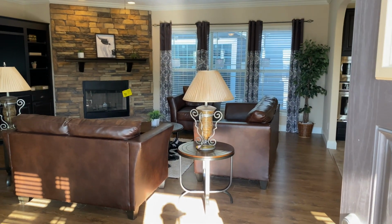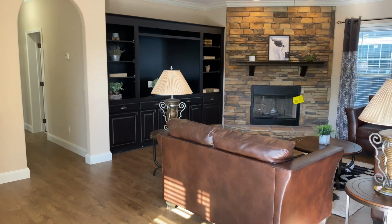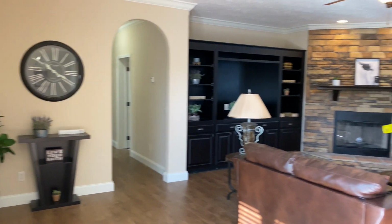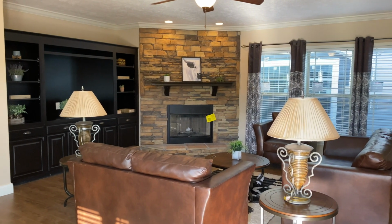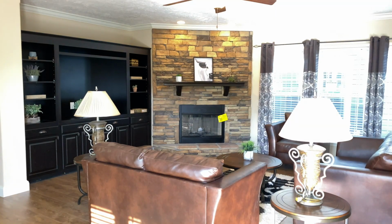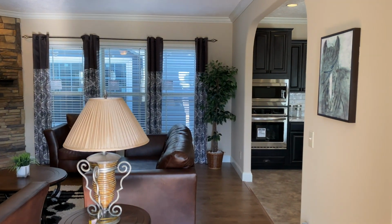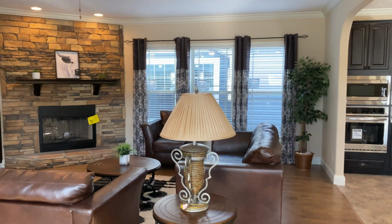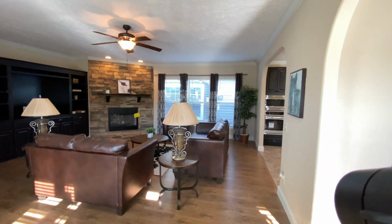As we come into the living room, we have a real wood-burning fireplace, upgraded crown molding and baseboard, full drywall archways, beautiful entertainment center, ceiling fan, nice wood laminate flooring, lots and lots of good room. Some nice Croft windows there for extra energy efficiency.